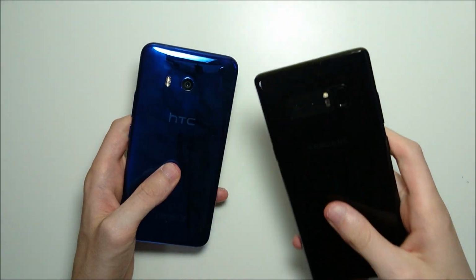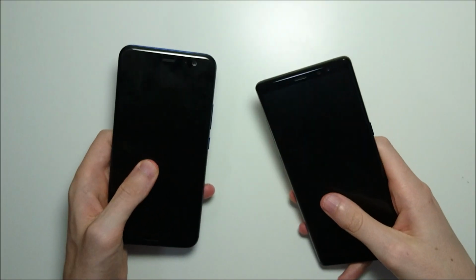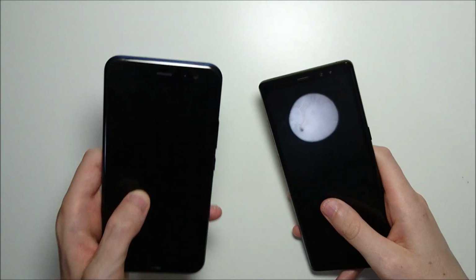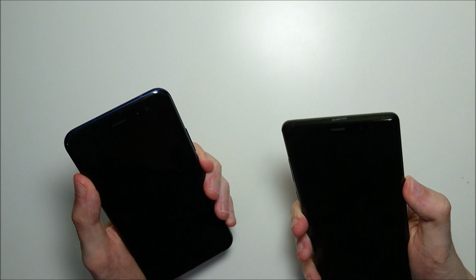HTC U11 and Samsung Galaxy Note 8. Two phones with a lot in common, but a big price difference. So is it worth spending extra money to get the Note 8 over the HTC? Let's go ahead and find out.